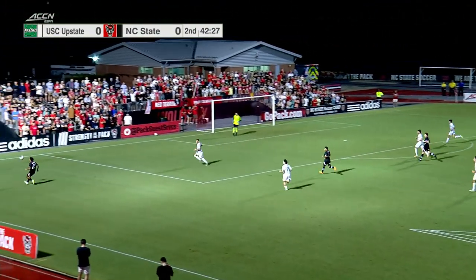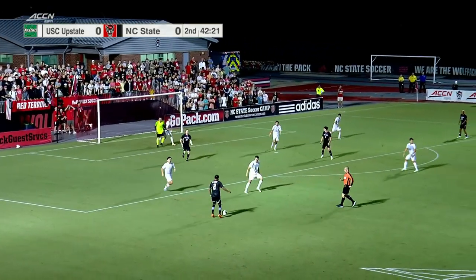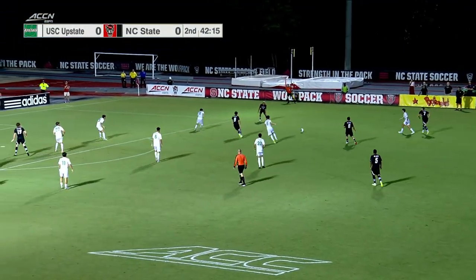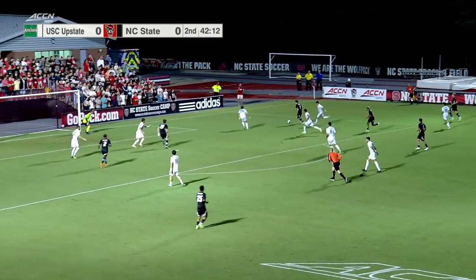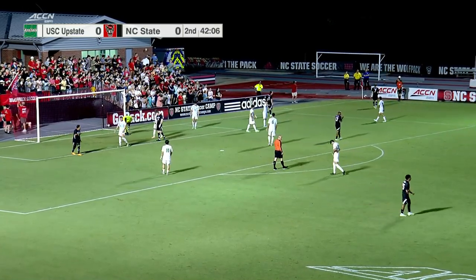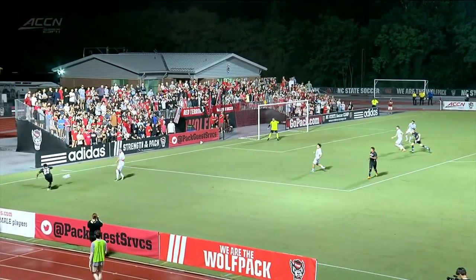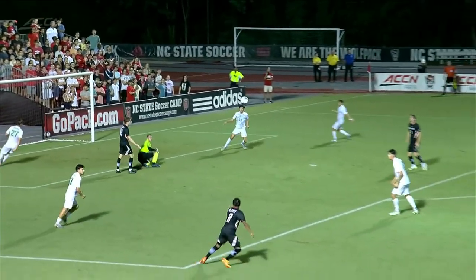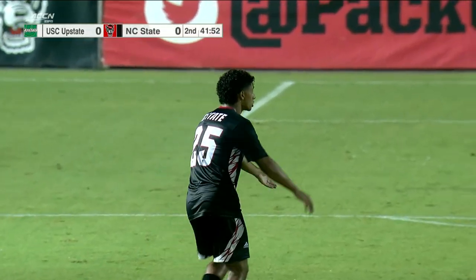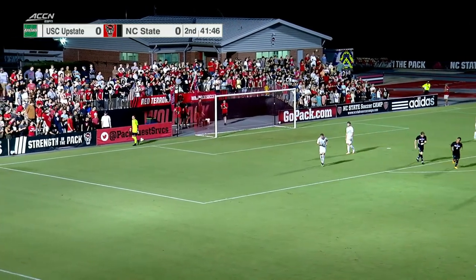Velez, can he track this down? You bet he can. Cross, dangerous. Still not really cleared. Cruz trying to switch it, and that was sniffed out by Fernandez. Callum Tommy to Hille. Better from NC State. Yeah, a lot better. Just getting runners in behind. At the edge of the box. Left-footed shot will not trouble goal as Jennings just lets it fly by.